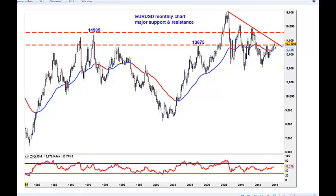So start breaking down here and end up with a big topping tail on the monthly, and we could start to roll over. If we're going to break this major pivot level, we could be coming down to below 135. Hold up here, hold 136.75 into the month, and move around in this apex, and we could bust up to 145.